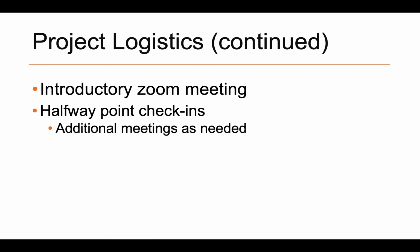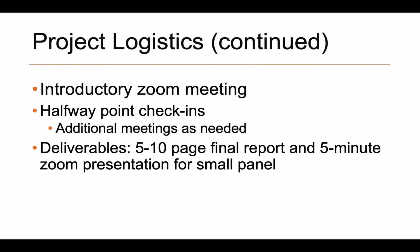And then, of course, they were able to make additional meetings with me if they needed to ask other questions. And at the end of the 3 weeks, they had to submit a 5 to 10 page report on the technical design and their design process. And then they gave us a short Zoom presentation for a small panel. It was myself and 2 structures faculty members.